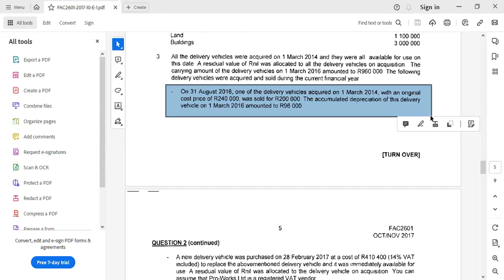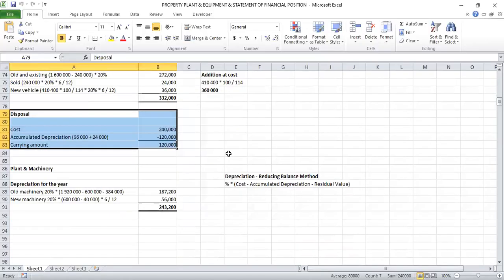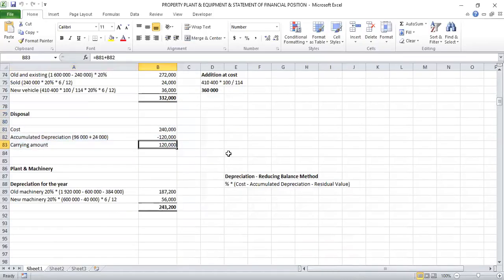So we recorded, we then had to calculate our disposal, and disposals are recorded at the carrying amount of the asset on the date that it is sold. So we calculated our disposal. This was our disposal. Right.